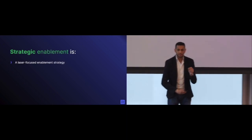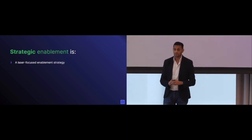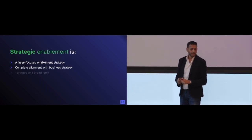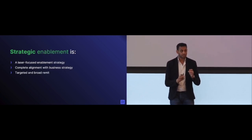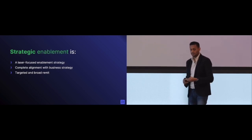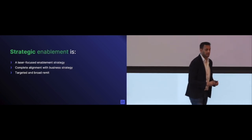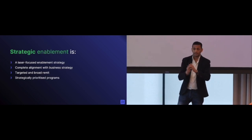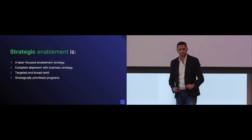A laser-focused enablement strategy focused on those needle-moving activities that make a difference to a business. Complete alignment with business strategy. Targeted, but a broader remit, right? Not just focused on production of content, efficiencies, productivity, alignment, engagement, experience, wellness, a ton of things. Strategically prioritized programs. There's a huge ocean that we can boil with enablement, right? We all know this. But how do we prioritize very strategically?